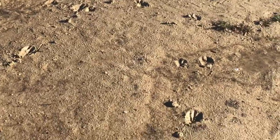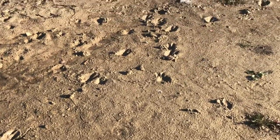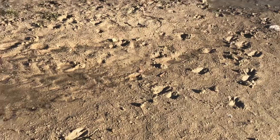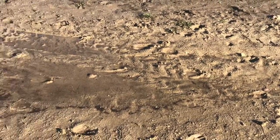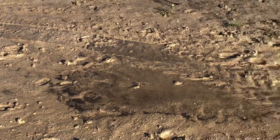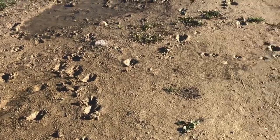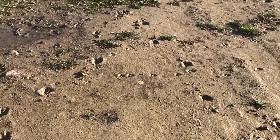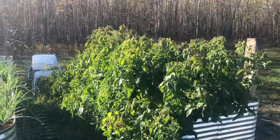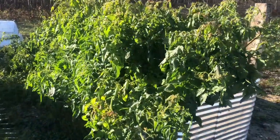After it rains, you can always tell who's visited you. So I've got a ton of deer that have gone through here over the last couple of days. It has been super busy in here. I guess they're trying to get what they can before the winter comes. I don't want to walk too far out in here because I will sink. Tons of deer prints.